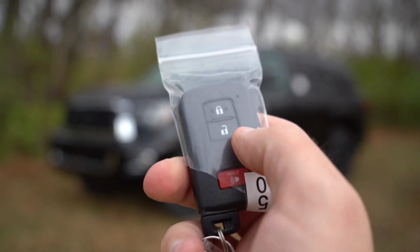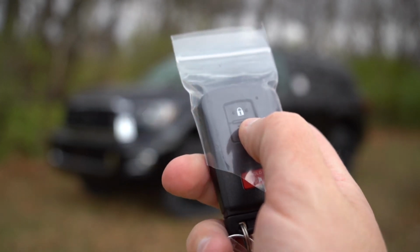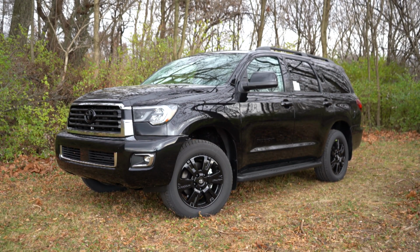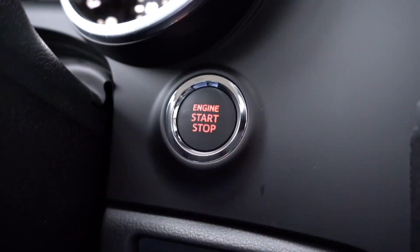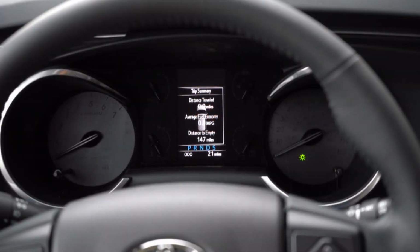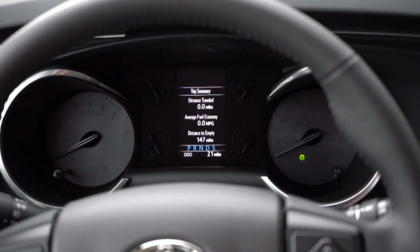But anyways, you got the Toyota logo on the one side, lock, unlock. It is all keyless entry with the push button start for all trim levels, so all I'm going to do here, simply put my foot on the brake and press that engine start button located just by the driver's right knee. And so once started up, tachometer is on your left, speedometer is on your right.